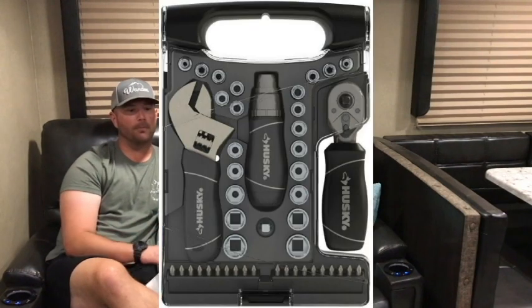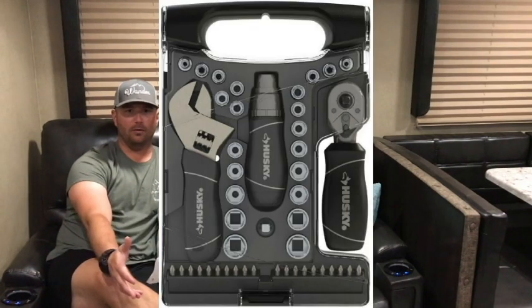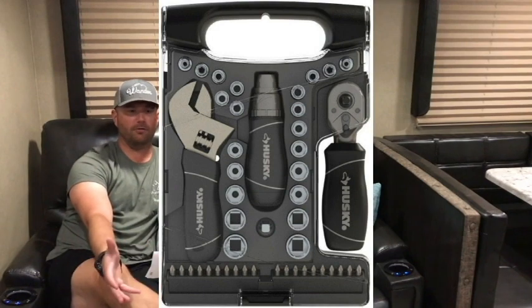I prefer the small tool kits they sell at Home Depot. I'll show you in the B-roll. It comes with a little bit of everything. You get different bits for your screwdrivers, a small socket set, and an adjustable wrench. It's really handy. It's like $20. They don't have to be high-end tools. You're hopefully not going to use them that often, like I said.